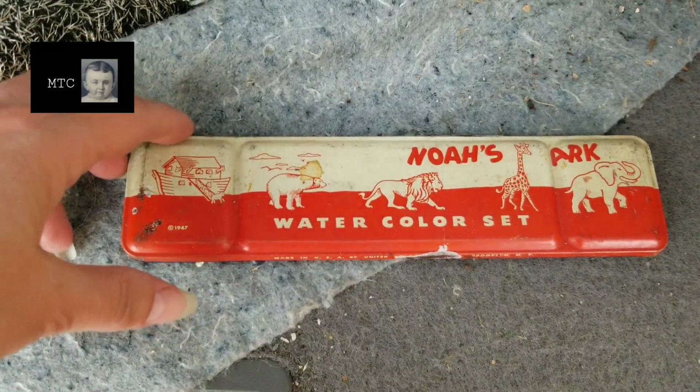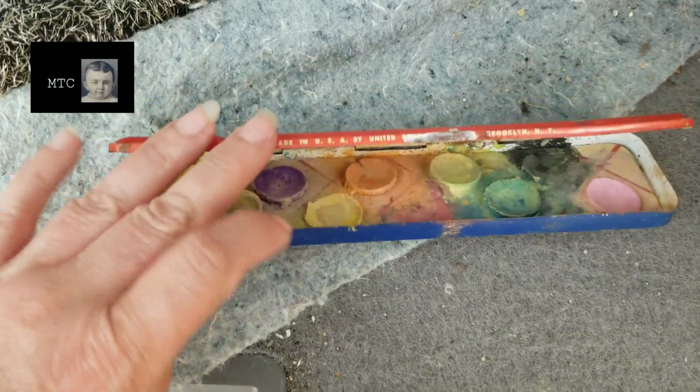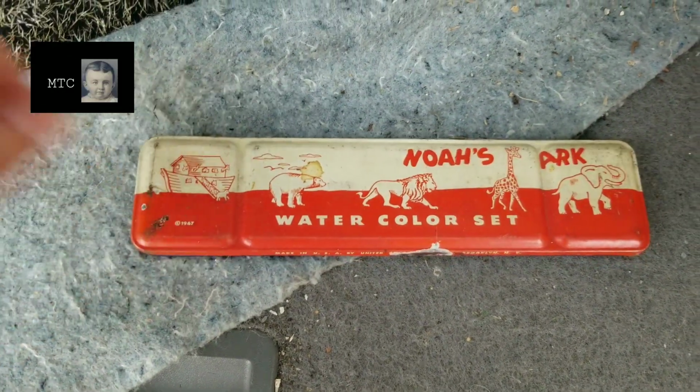As an artist, I love the vintage watercolor tins. So I picked this one up. I had not seen this one before with the Noah's Ark. So I like that.